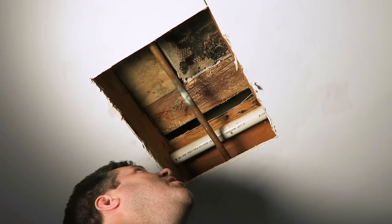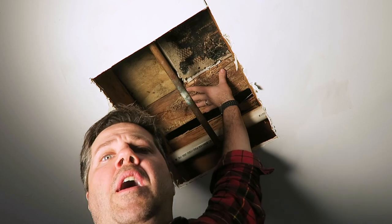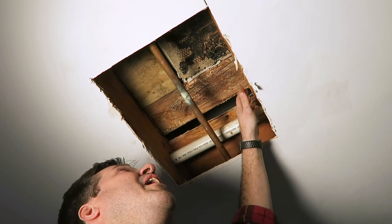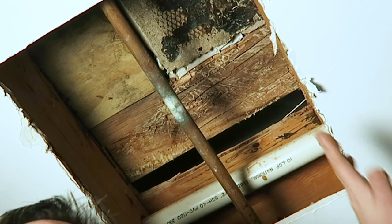So what I'm gonna do here is I'm just gonna get a new piece of subfloor. I'm gonna put it up against the bottom and I'm gonna reinforce it, probably a 2x4 cross beam, just to make sure it can support the load.